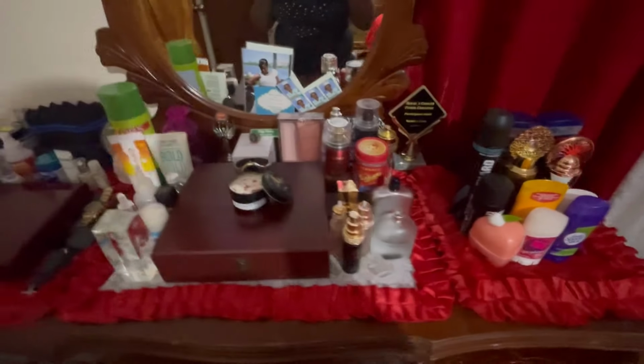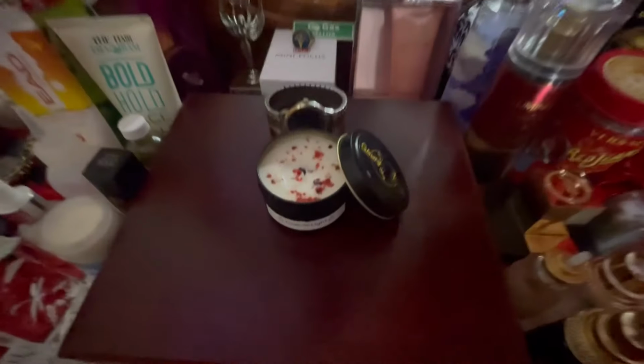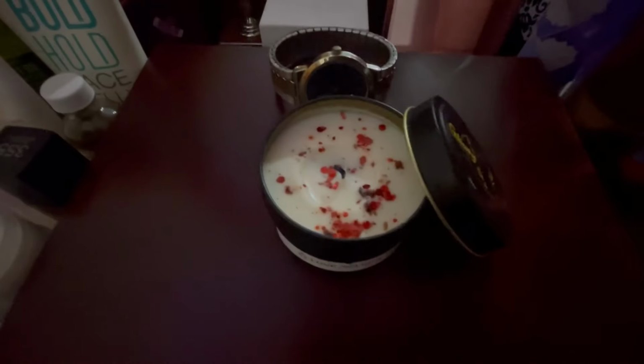And that's the dresser, guys. And here I have a Valentine's Day candle, so I'm going to light this as well.